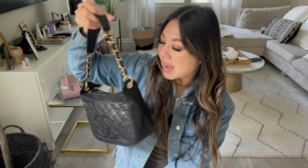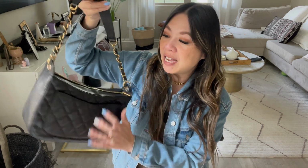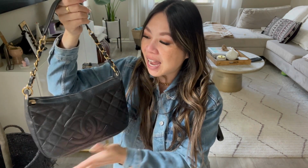It is a shoulder bag. It's a great size. It fits so much and more. Back pocket that fits my phone. The drop length to this is perfect. It's a caviar piece. Caviar pieces in Chanel are just so expensive right now. So I'm so glad I was at least able to have one piece in my collection. But overall, I just love the gold, the black, just the simplicity of it. And I would say this is a bag I will have forever just because it's such a classic.